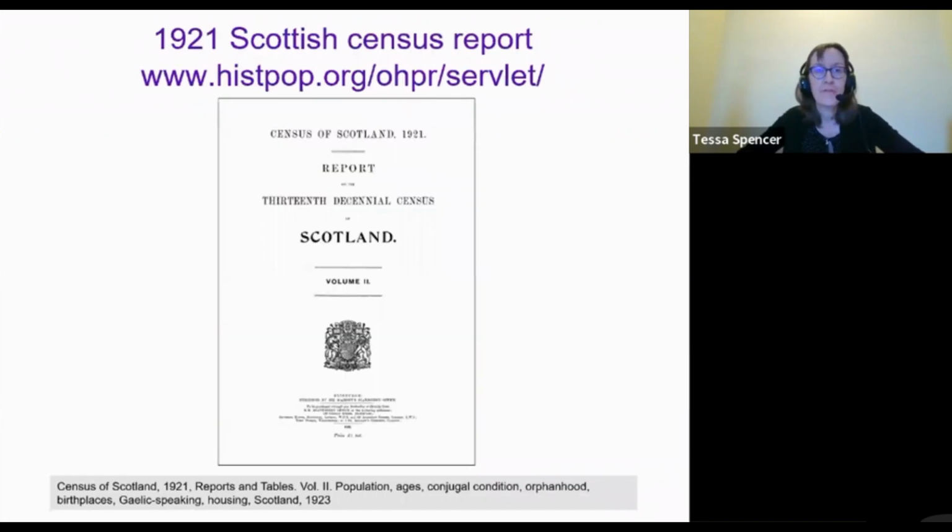Official reports for the 1801 to 1931 censuses are available on HISPOP, the online Historical Population Reports website, and provide useful background information about the taking of the census, interesting analyses of the results, and statistical tables.